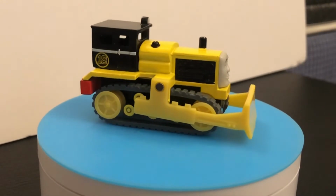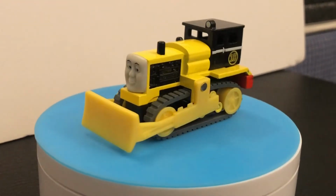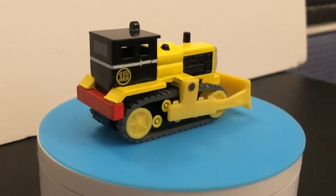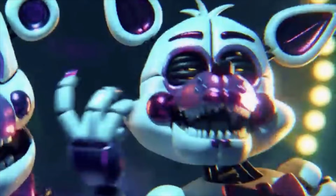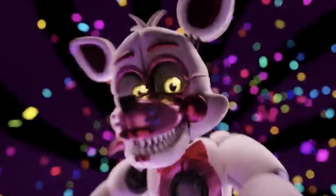Next up is a very interesting one. It's the Take Along Byron. I had no idea this existed, but I really like it. It's super detailed and looks just like the character from the show. I don't have any version of Byron, so this is a really nice item to have. I'm not sure how rare this item is, but considering I've never seen it before, I'd imagine it's pretty uncommon.